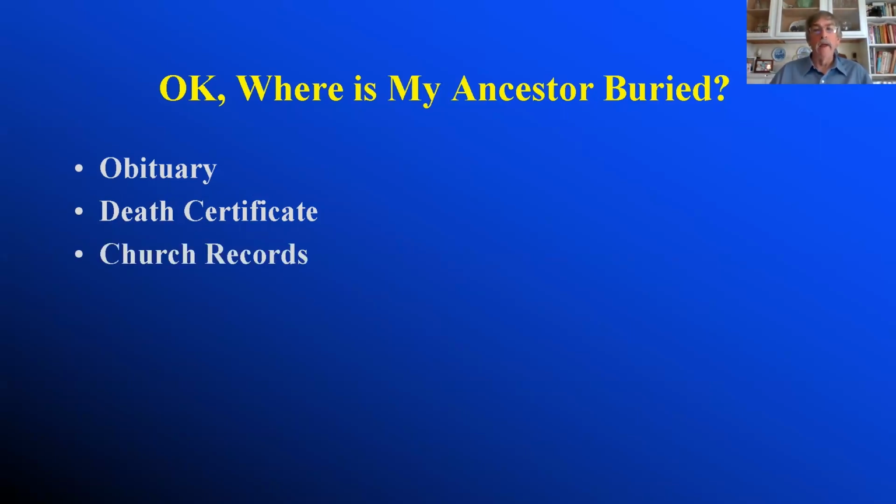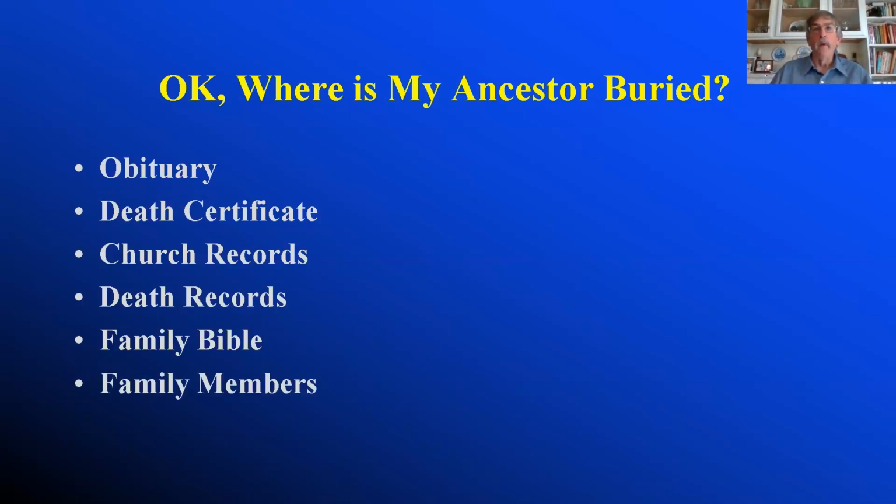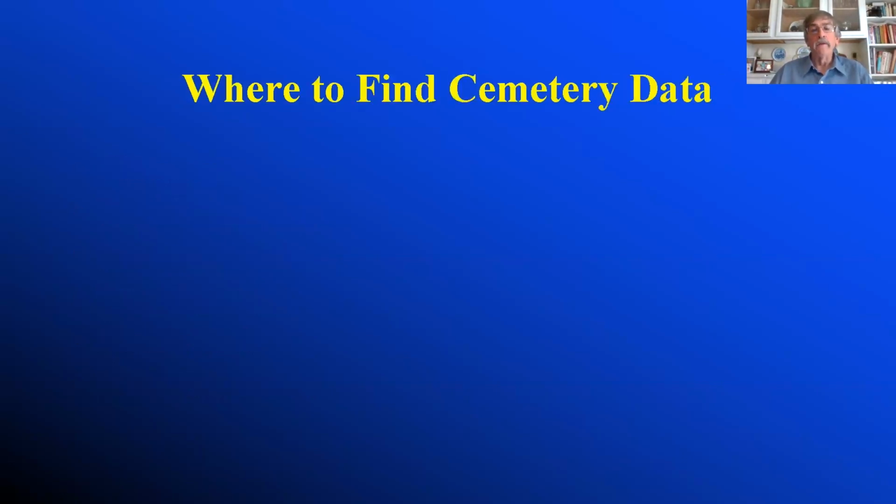Church records may list where the person was buried. Death records, if they're public death records, a death register, they may list the burial site, they may not. The family Bible may or may not. Family members. I know with one of my ancestors, when I first got interested in family history as a teenager, I asked about an immigrant ancestor, and my aunt said, well, he's buried out in this cemetery near the Mississippi River because he wanted to be buried there because that's the first place he set foot in Missouri. And sure enough, you go out there today and that's where he's buried, away from all but his oldest son. All the rest of the family are buried elsewhere.